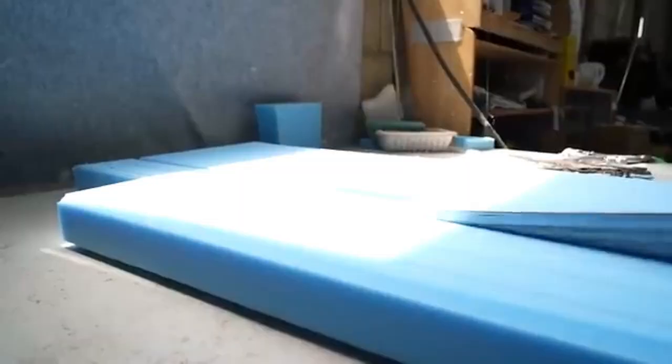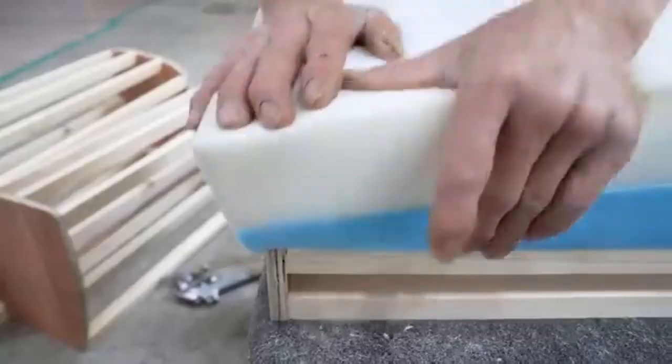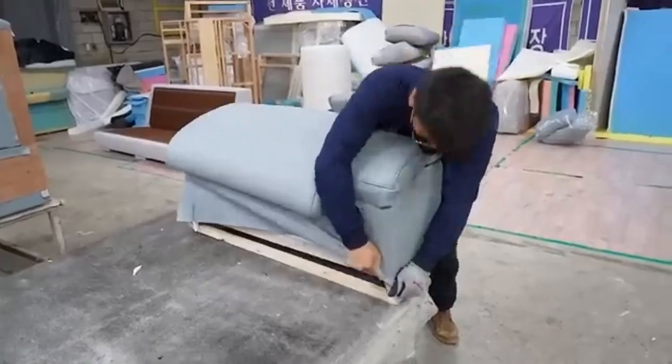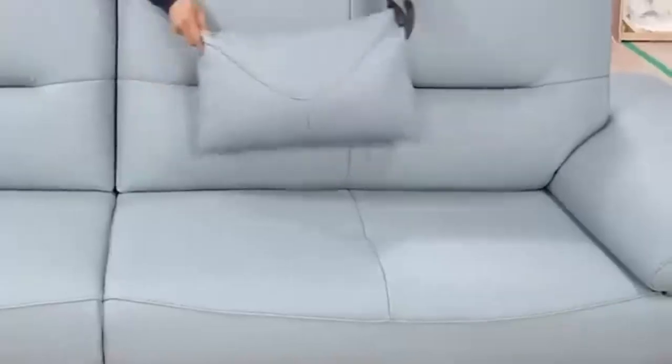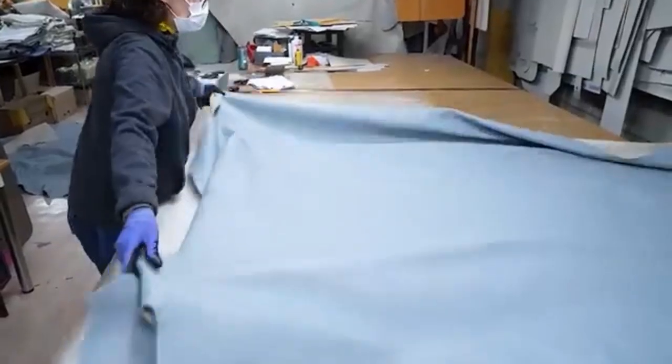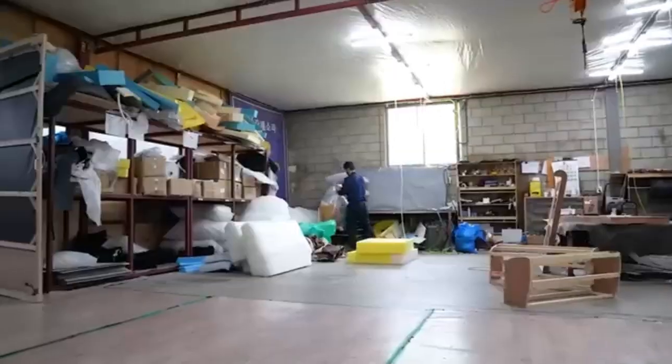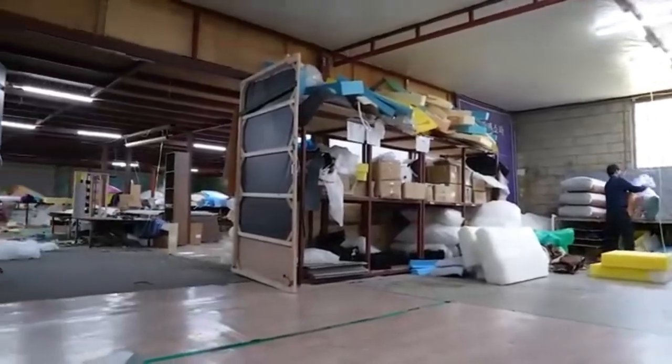Every single detail is carefully taken care of, ensuring durability and sturdiness. As you can see, the wood pieces are precisely cut and meticulously joined to create a strong sofa frame. The sofa frame is the foundation of the sofa, and this factory has paid special attention to this process, demonstrating their dedication to their products.